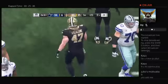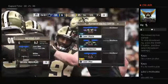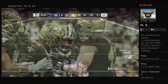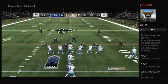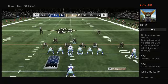Let's talk a little football 101 here because one of the keys to advancing the ball downfield is success on first down. Huge difference, as we know, between 2nd and 4 and 2nd and 8 or 9.